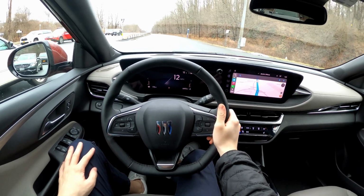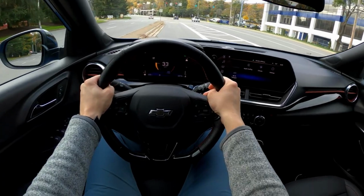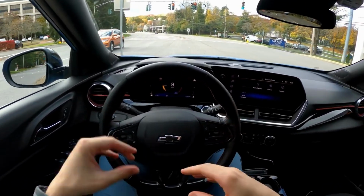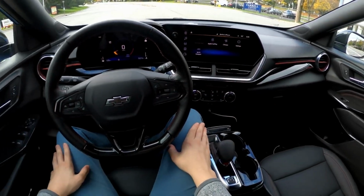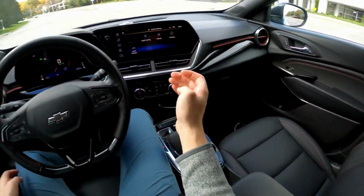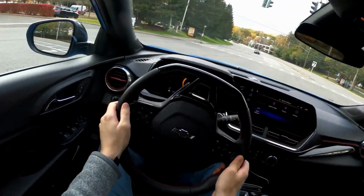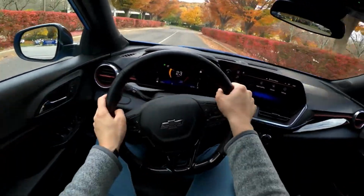And what a Watts Link suspension is doing is that it adds an additional little control or spring system within the center of it to balance out some of the side-to-side movements. This actually does help improve ride quality on the Envista. It does make it feel a little bit softer, and there are also softer suspension bushings on the Envista and, like I mentioned earlier, a little bit more sound deadening, and that's going to make the Envista feel a little bit softer. You're going to definitely feel more body roll in the corners compared to the Trax.